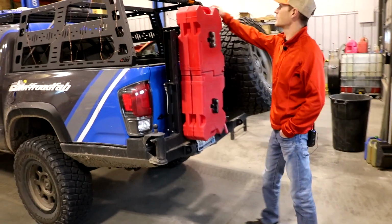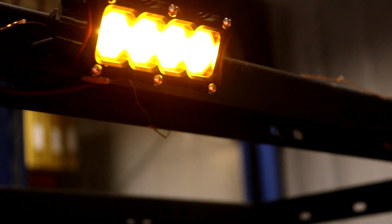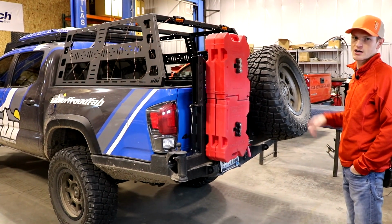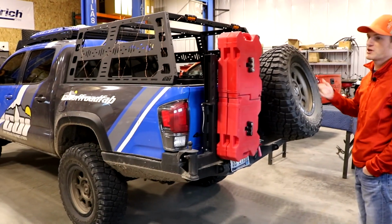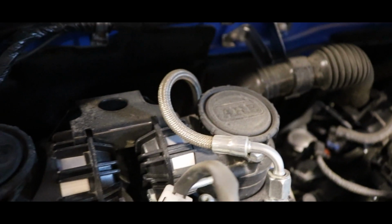We did run these Heretic, what do they call these? The BA4s or whatever they call them. But we ran those on the back for chase lights, and that's been handy. I haven't run chase lights on a truck before this one, and we now run them on our Tacoma, on our RAV4, on our Tundra. We run them on most of our vehicles, and they're super handy.